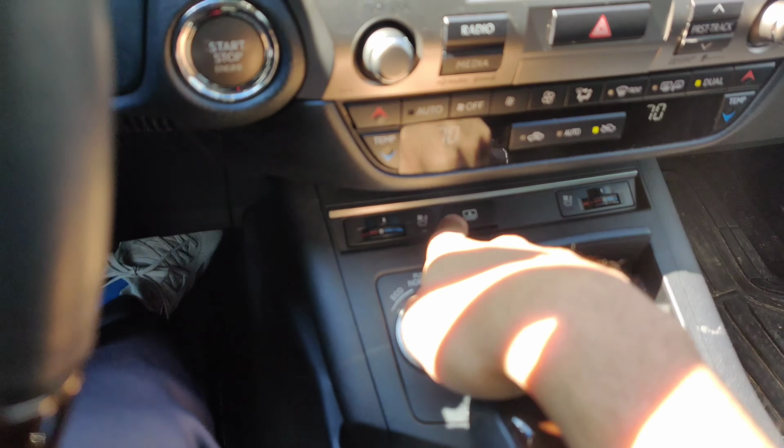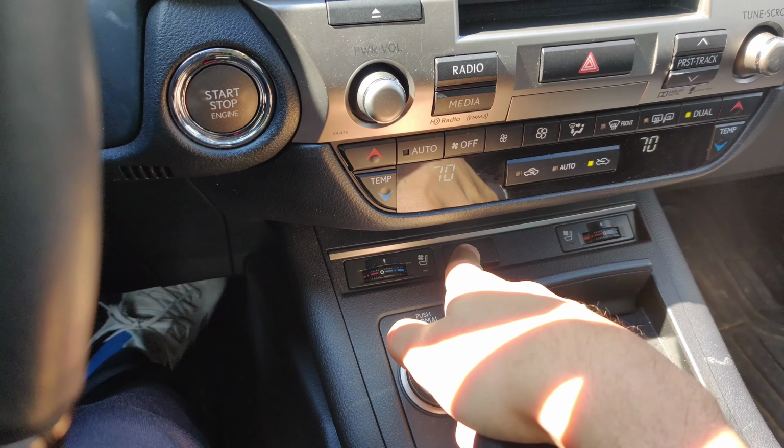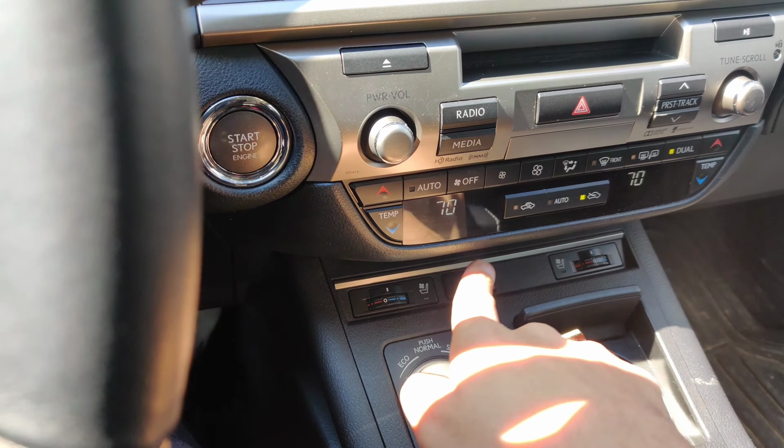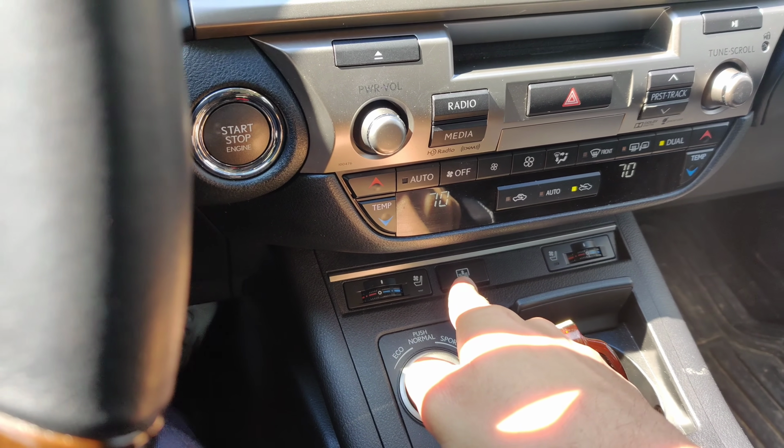You also have this here for the rear shade. Once you press this, it will go up or down depending on how you like it. Also, when you put the vehicle into reverse, it will go up and down.